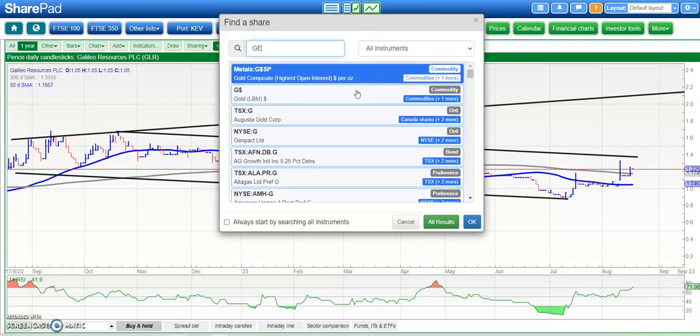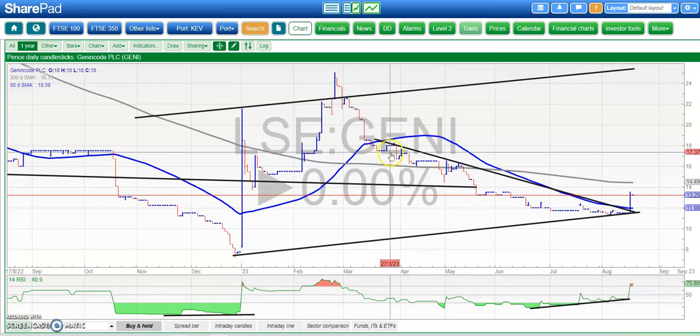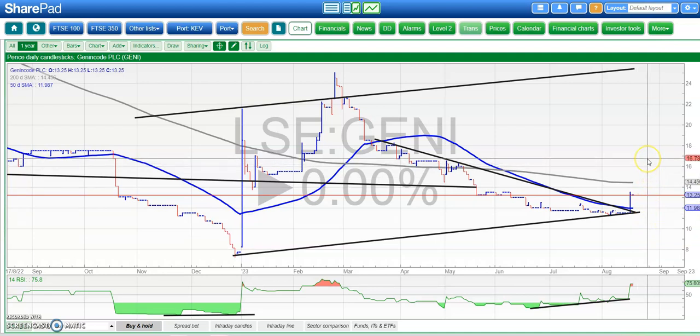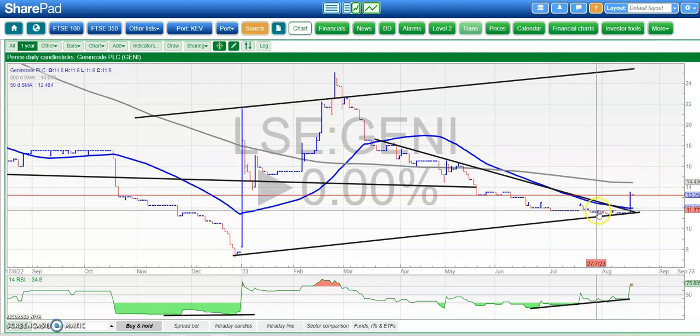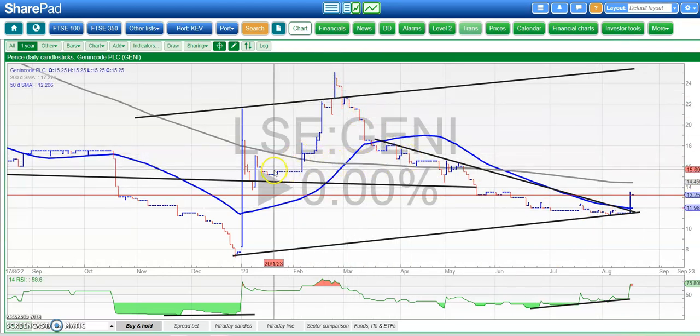Next up is a requested stock, which I think was requested a few days ago, Genincode. And here we've broken a line of resistance from March, broken above the 50-day moving average as well, around 12 pence. Looking for the shares to not only retest post-May resistance around 16, 17 pence, but head up to as high as 27 pence by the end of next month. But obviously there'll need to be a little bit more action there to get that to happen. But it looks as though the pullback from back in February has run its course.